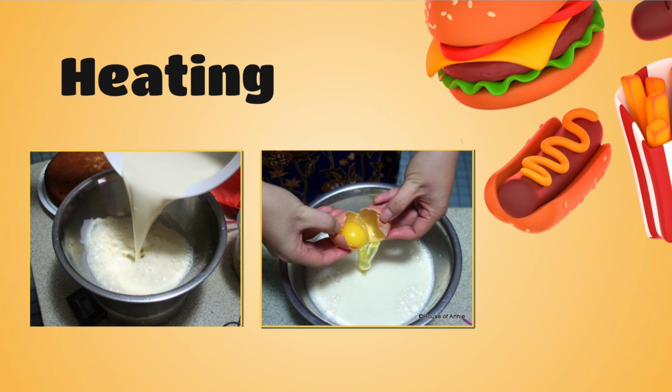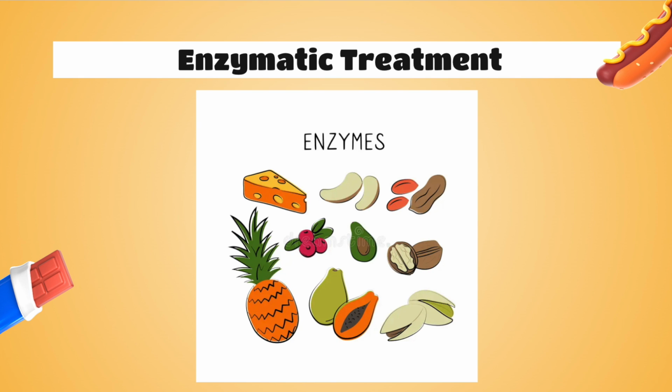Next, we have heating, another effective technique. Heat can denature proteins, meaning it alters their structure so they don't trigger the same immune responses. This works particularly well with foods like milk and eggs. For instance, in some cases, people with egg allergies can tolerate baked goods because the proteins are denatured during baking.